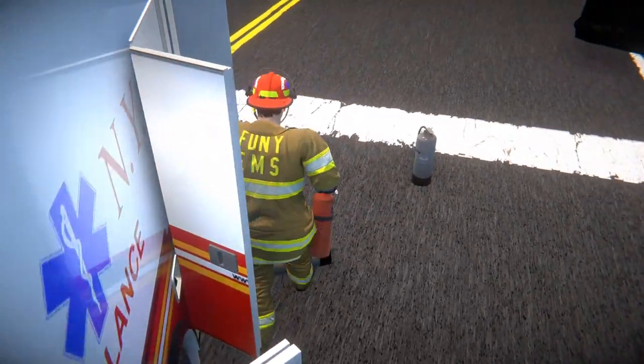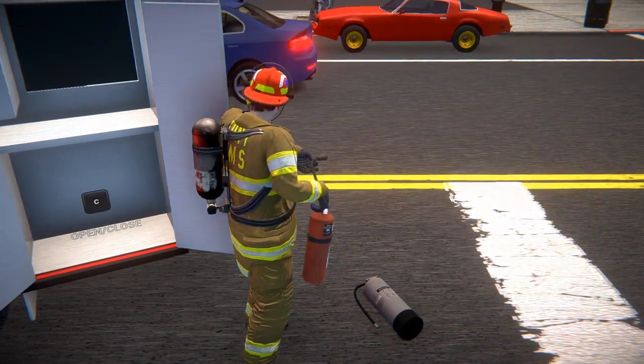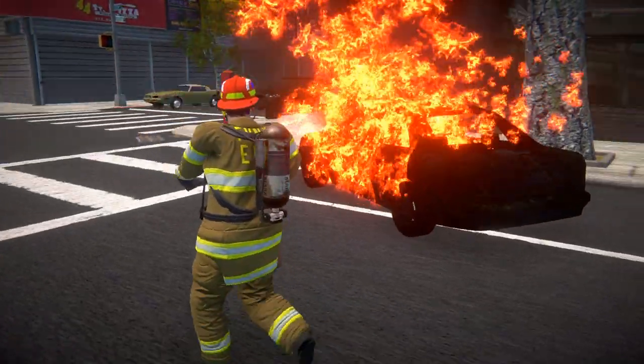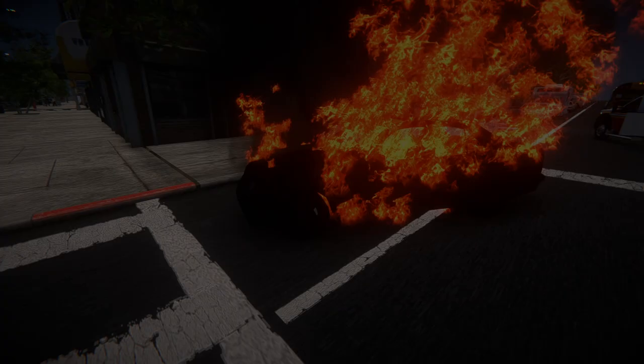So I'm gonna start off with the extinguisher. We do have a SCBA as well. Paramedics in the city or EMS personnel in the city are pretty well equipped here. All right, let's try to put this thing out.